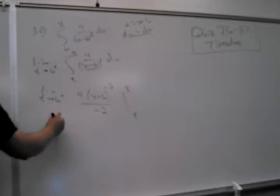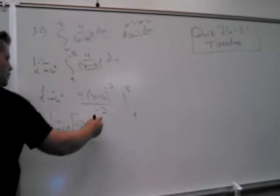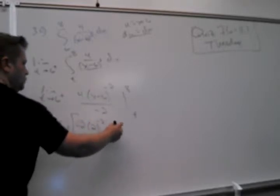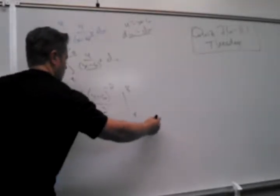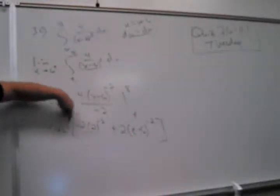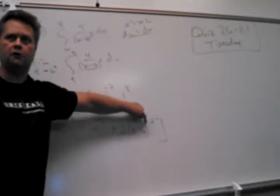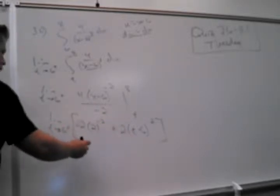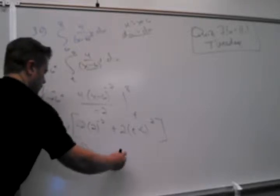And now I just plug stuff in. So here I get negative 2 times 2 to the negative 2, minus, actually plus, 2 times t minus 6 to the negative 2. Is that cool? So this is finite, but what happens when I try to plug 6 in here? It's 0. So it's 2 over 0, isn't it? That's a negative power, so that part would go to infinity. This limit would be infinite. This is a divergent integral.